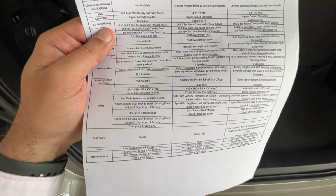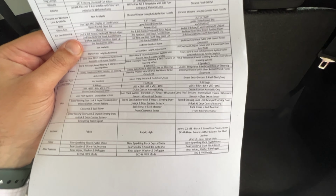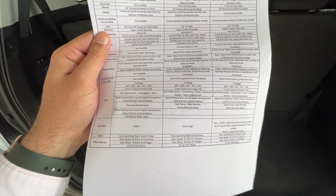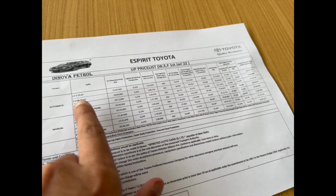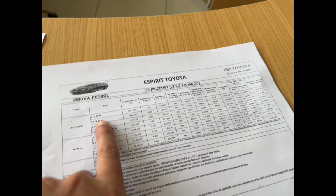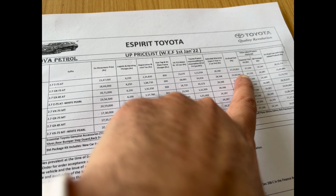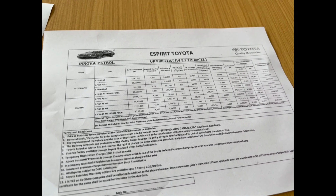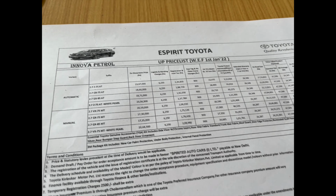This also has 3 airbags, this variant, and that variant has 7 airbags. No parking sensor in this one. Difference of basically 5.5. Between the automatic and this one? Both are the automatic, GX and ZX. Okay. This is for GX, this is for ZX. And availability, in case I go for, let's approximately say, 2 months for all models waiting is 2 months.